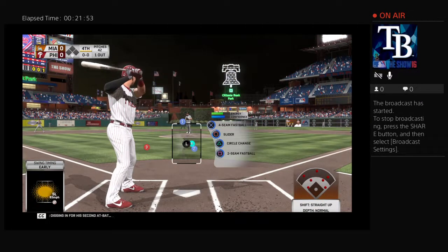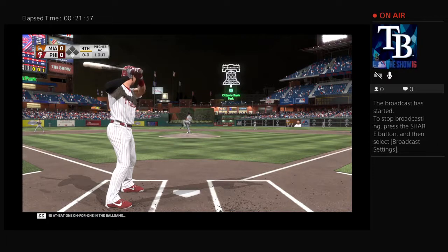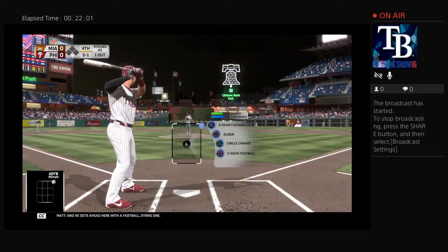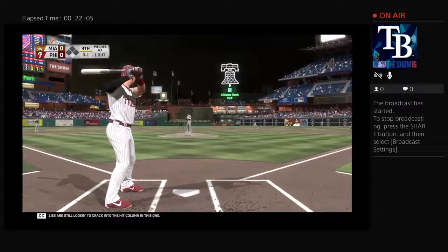Digging in for his second at-bat, number 17. Comes into this at-bat 0 for 1 in the ball game. And he gets ahead here with the fastball, strike 1. Phillies are still looking to crack into the hit column in this one.